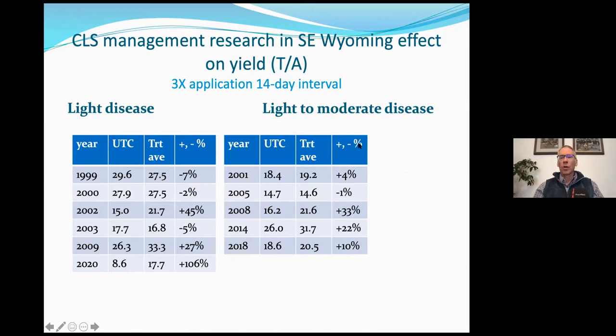More realistic though, is the disease numbers here, where I'm seeing anywhere from 4% up to 33% increases in yields with controlling the Cercospora with fungicide applications. And these were an average of about 3 applications a year with a 14-day interval. So even in our plots, we are seeing a positive benefit to using fungicides to control this disease.